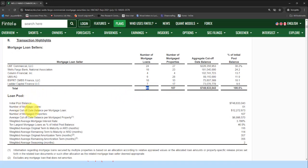The average loan balance you can see is $12 million. Okay, so the average is 12 million, and the total balance across all of these 61 loans is $748 million. So if you added up the principal balance for all of them, it's $748 million. So this is approximately how much this mortgage trust is going to sell in bonds. Because it's buying $748 million worth of mortgages, and in order to do that, it needs to issue approximately that much in bonds.